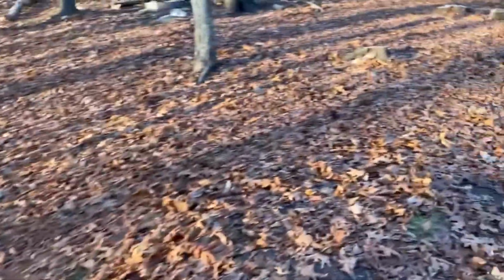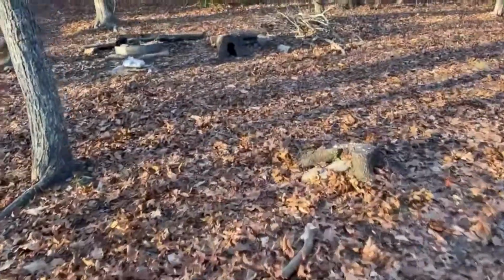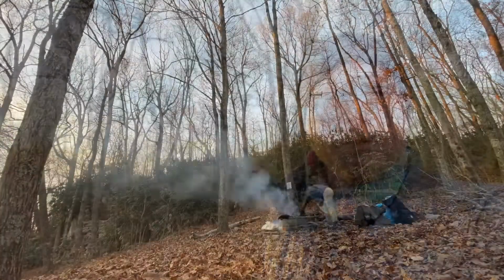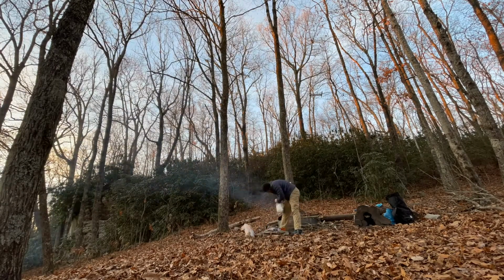Got some wood together. And there was already a little bit here, so I added my portion. Nothing much left to do, really. Just get some dinner together. So it's still kind of early, so I'll hang around camp here a little bit. Enjoy this scenery. The sun is beautiful.